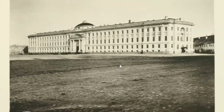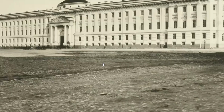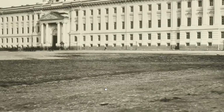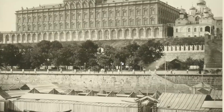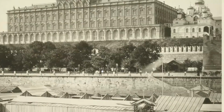Again, just a massive, huge building, and there's no one here. No one here. Is that a person? No, that's a shadow, I think. And again, look at this. There's hardly any shadows. So the middle of the day, right? This giant, ridiculous building, and no one here. Same old thing. It looks like there might be a couple of people here, and that's it.